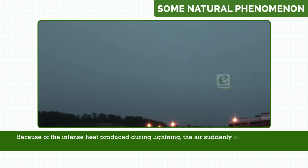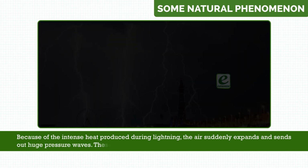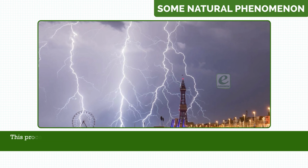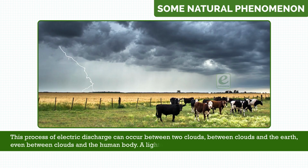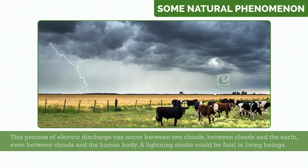Because of the intense heat produced during lightning, the air suddenly expands and sends out huge pressure waves. These waves produce what we call thunder. This process of electric discharge can occur between two clouds, between clouds and the earth, even between clouds and the human body. A lightning strike could be fatal to living beings.